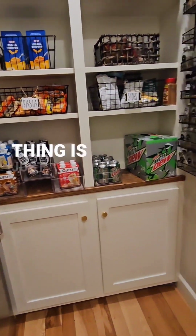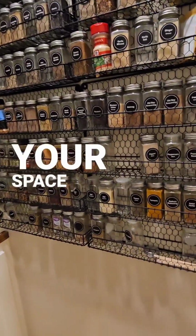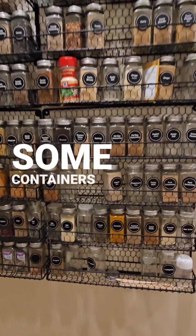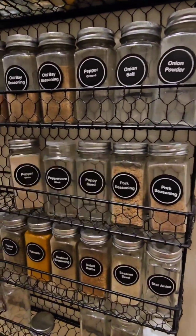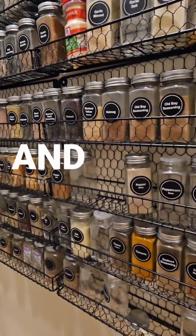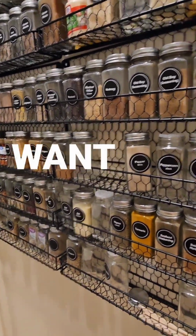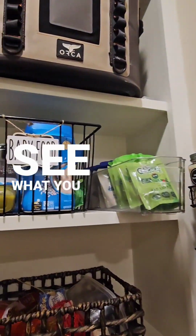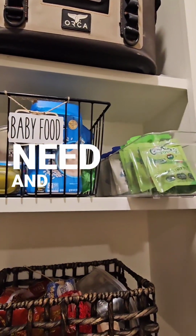The first thing is just simply to assess your space and decide how you want to best use it. And then just get some containers that help you keep everything sealed up, and then you can label them if you want to, just so you can kind of see what you have and what you need.